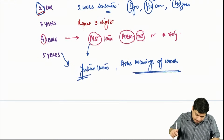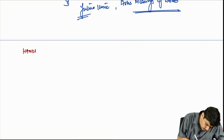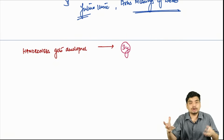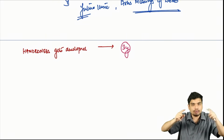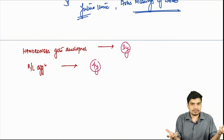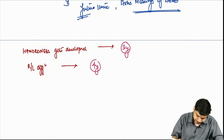Alright. Apart from this, another important milestone you should remember, when does handedness get developed? Handedness comes at 3 years. So child will become a righty or a lefty at 3 years of age. Child will be able to differentiate that this is right side or left side. Obviously it will come after handedness. So the right left differentiation actually comes at 4 years of age. So at 3 years he will become righty or a lefty, and at 4 years he will be able to say, okay, this is the right side, this is the left side.